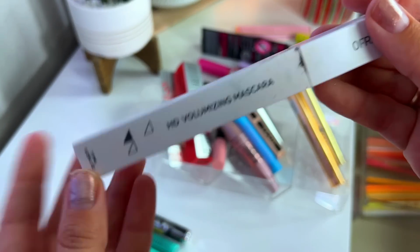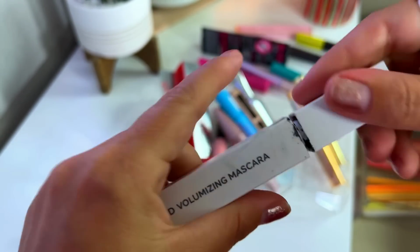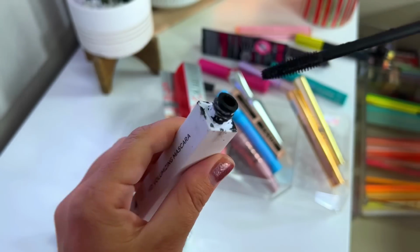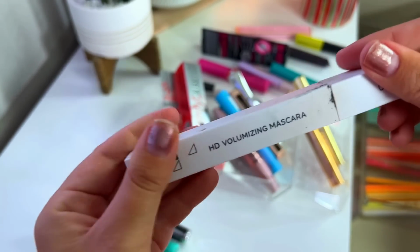We have another favorite mascara. This is one of my absolute favorites. It's the Ofra HD Volumizing Mascara. This is my second one because I really do love it. I use this every single time. I just find the wand works really well for my lashes. It does a great job at lifting and coating lashes. It blends very beautifully with other mascaras when pairing them together.